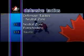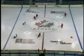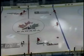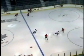Role of D2. Here, as the offside defenseman, D2's responsibility in the neutral zone is to stay in the middle lane. Not only should D2 be aware of an offensive threat wide, she should also be prepared to step up and make a play in the middle of the ice.